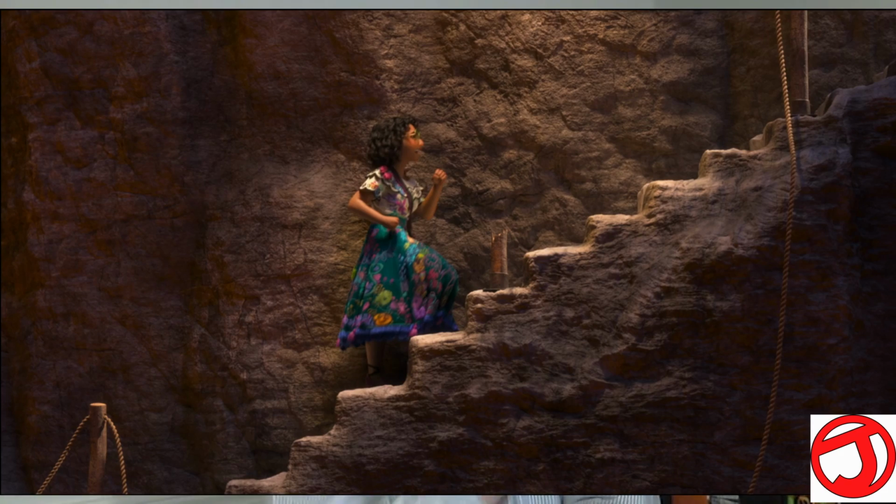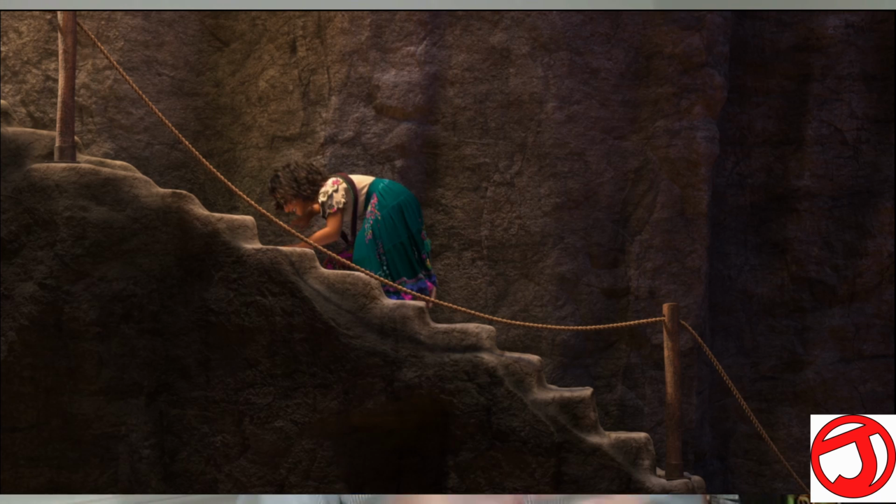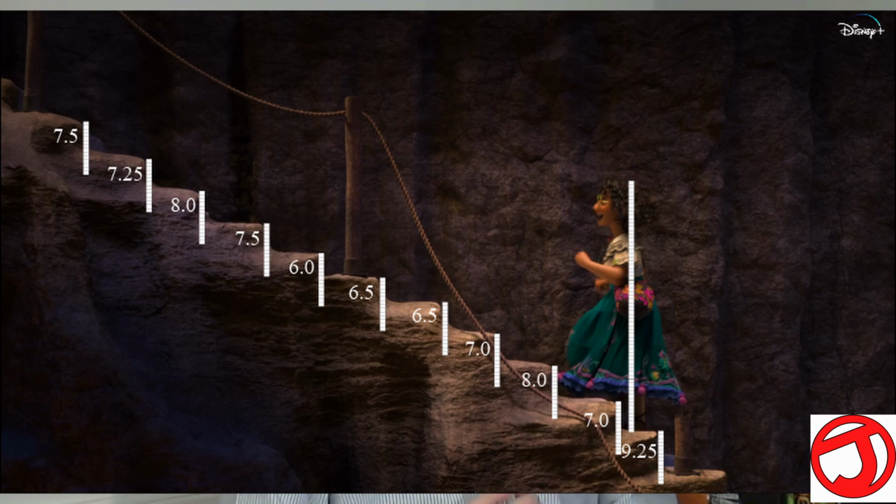So what I ended up doing is I looked at Mirabelle being 5'2", and I took the three images we see of her climbing stairs, where we see her body from the side and the stairs from the side. And what I did is I created a tape measure of sorts that goes from the top of her head to the bottom of her foot and broke it up into 62 separate slices, because she's 5'2", which is 5 times 12 is 60, and 2 for 2 inches, it's 62 inches.